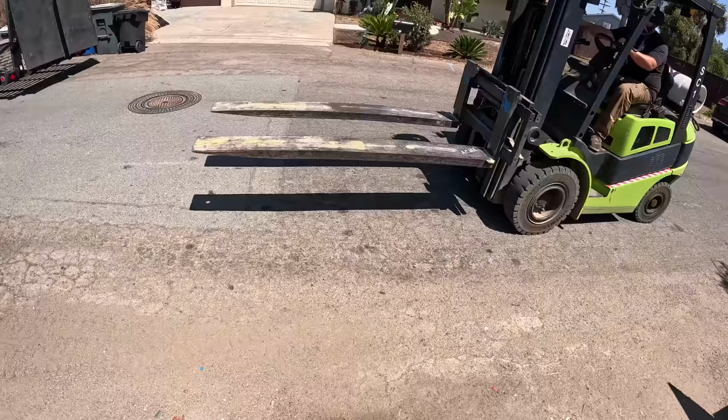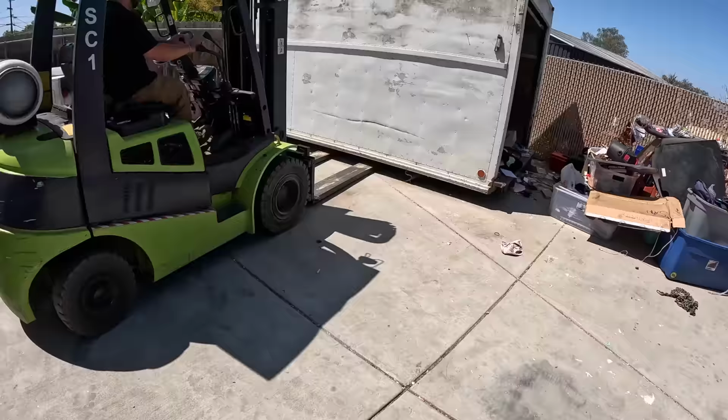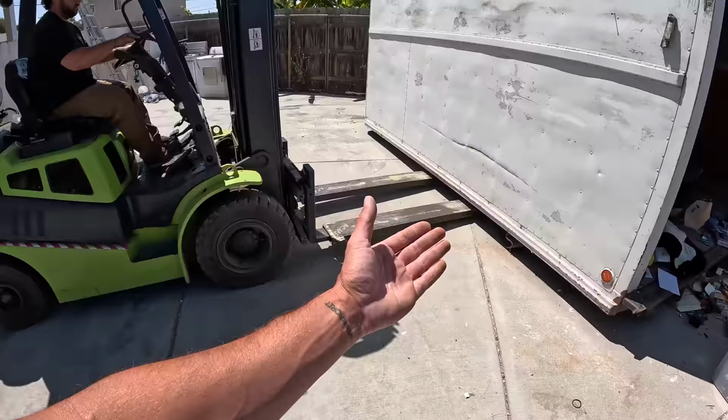Okay, we're putting the big forks on. We gotta change tactics now. You're gonna have to tilt them forward more to get underneath that frame. You leaving that one there? You might have to just go up and meet. I might have to put some higher stuff under that frame for you.